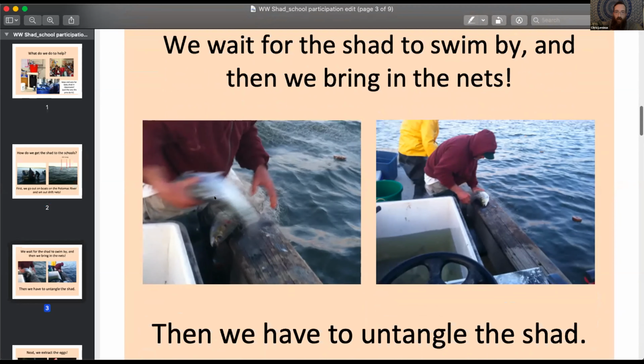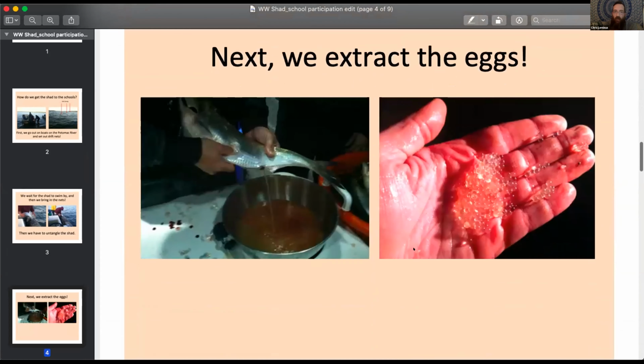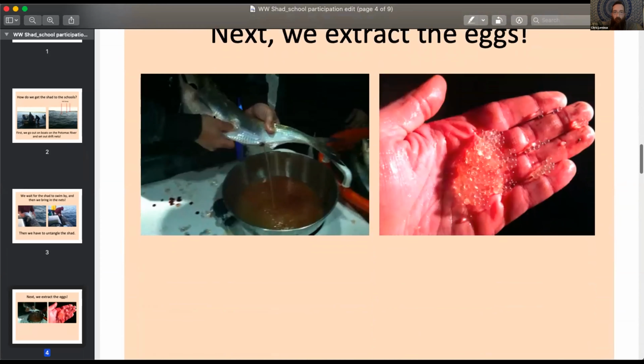You can see this is Brad picking the nets, getting some shad out. They go into a live well where we keep them while they're waiting to be processed to get their eggs. Then we extract the eggs. This is probably Jim. I'm guessing these are Jim's hands in these pictures, squeezing the eggs out of a female fish. We get the milt, or sperm, from the male and fertilize them. When the eggs first come out, they look a lot like applesauce, which is always a fun thing I love sharing with the kids. I get a lot of good reaction from that.